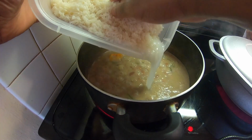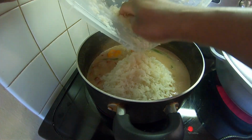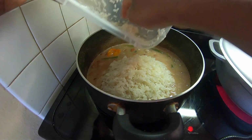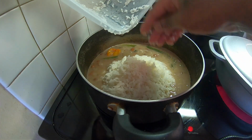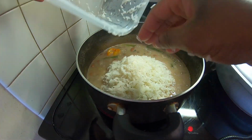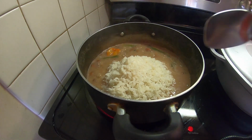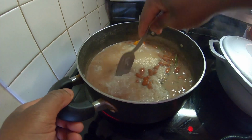And also, I washed my rice. So I'm gonna add my rice and then put it on low so it steams. You don't wanna put your rice on high. So along with the scallion, the thyme, the Scotch bonnet pepper, the salt, regular pepper, seasoning salt, make sure you even everything out.